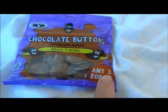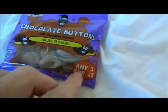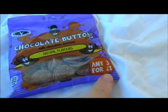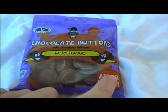What? Now look at this though. Come on. The reason for this is the price. Any three for £1. You know what that means? It means that one of these, if you do the mathematics, is about 30 pence. 30 to 40 pence for one.